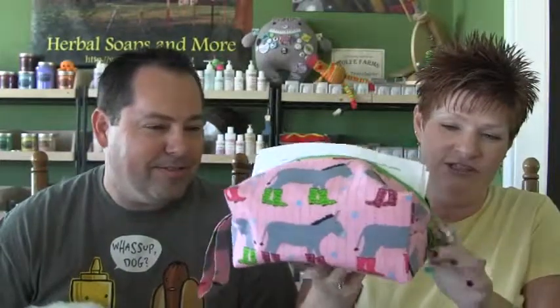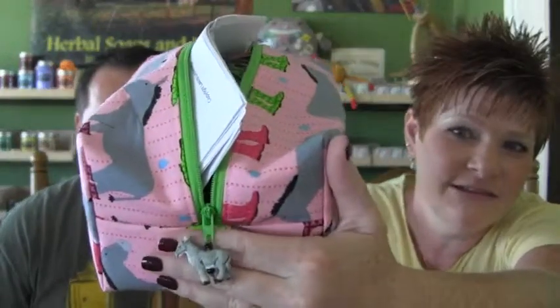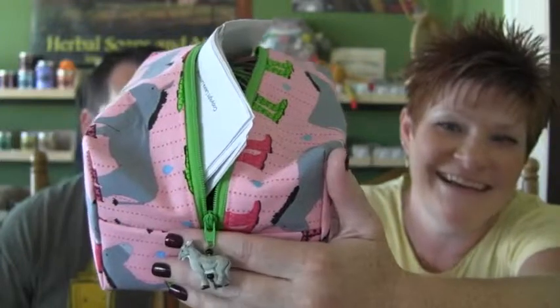Boy, Trouble, you just want to keep... Both cats are circling us. And this is my cute little donkey bag. I just love this. My mom saw it yesterday, and she loved the little... Your mini donkey? My mini donkey. Yeah, but, I know.